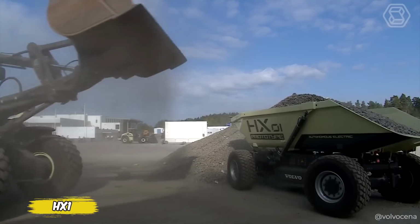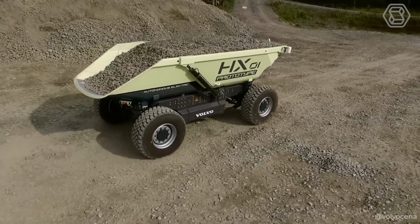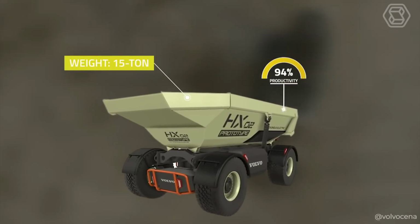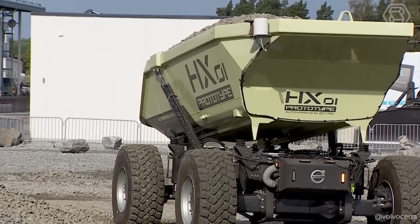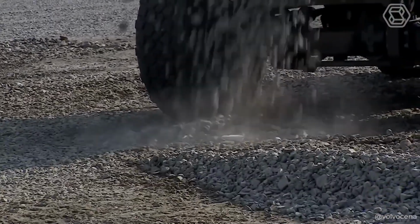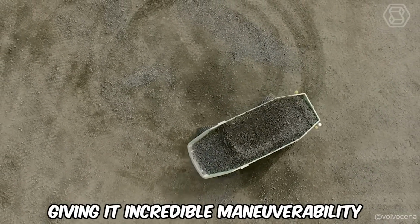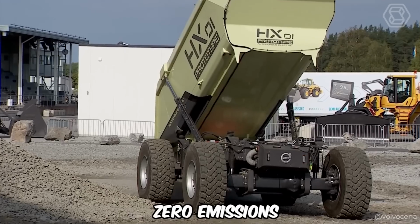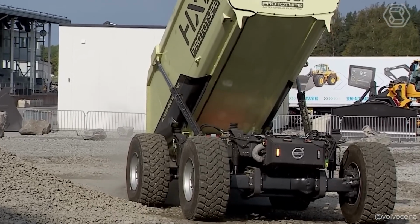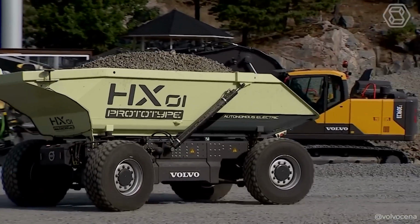Meet the HX1, a revolutionary next-generation dump truck that is a game-changer for the construction industry. This 15-ton, battery-powered autonomous titan isn't just moving loads, it's rewriting the future of sustainability on construction sites. Featuring hybrid electric technology, the HX1 is equipped with four-wheel steering, giving it incredible maneuverability. The energy recovery system maximizes every watt generated, and its zero emissions makes it a clean companion for any project. The modular layout adds versatility, making the HX1 ideal for any construction task that requires power and stability.